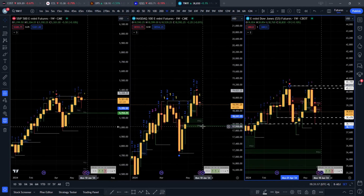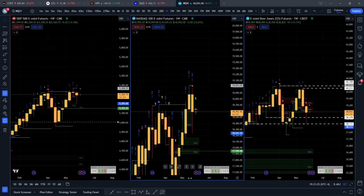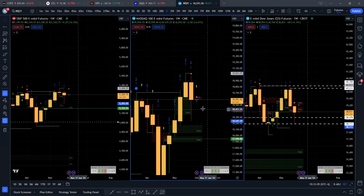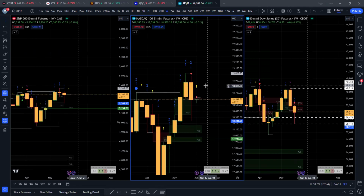As far as the Qs and also SPY over here, just the fact that we traded back into a fair value gap on the Qs, and again, we didn't fill it. We didn't displace below, right? So this fair value gap is still somewhat being respected. We'll see if we can get some displacement this week up and out of it.